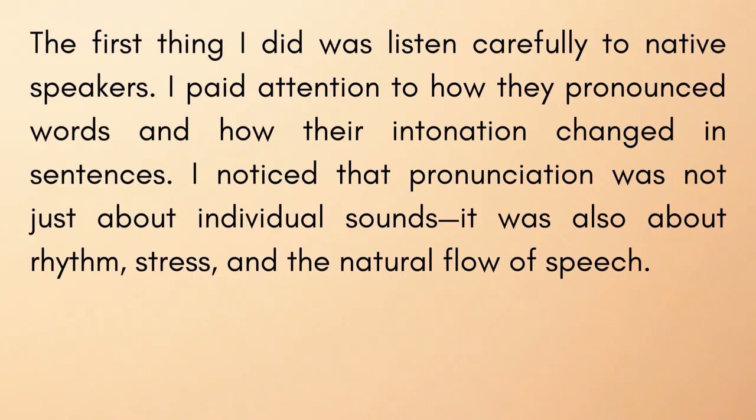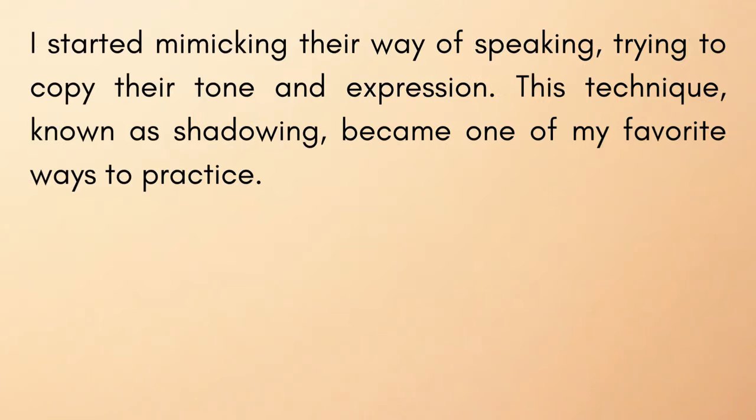The first thing I did was listen carefully to native speakers. I paid attention to how they pronounced words and how their intonation changed in sentences. I noticed that pronunciation was not just about individual sounds. It was also about rhythm, stress, and the natural flow of speech. I started mimicking their way of speaking, trying to copy their tone and expression. This technique, known as shadowing, became one of my favorite ways to practice.